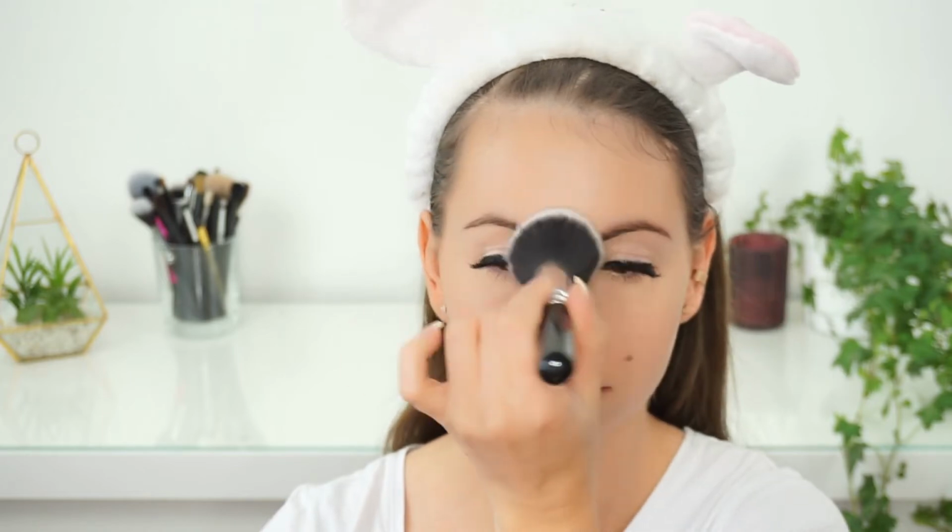I personally noticed that only a few spots in my face are getting oily when I'm sweating, not my whole face, only my forehead a little bit and also my pore area around my nose. And when this happens, I'm only applying a little bit of powder right on the spots, not on my whole face.